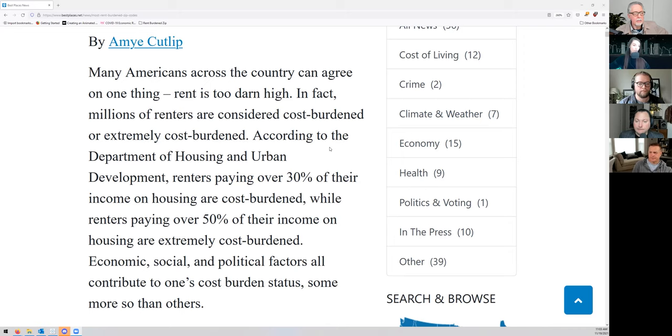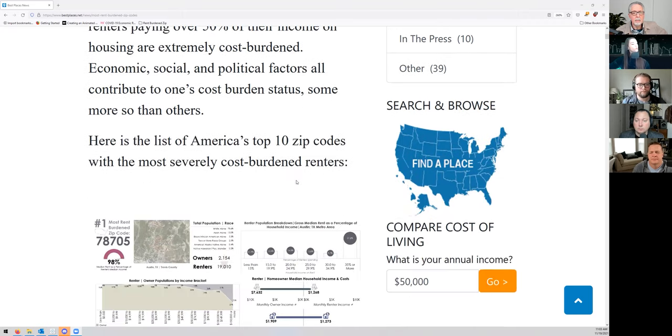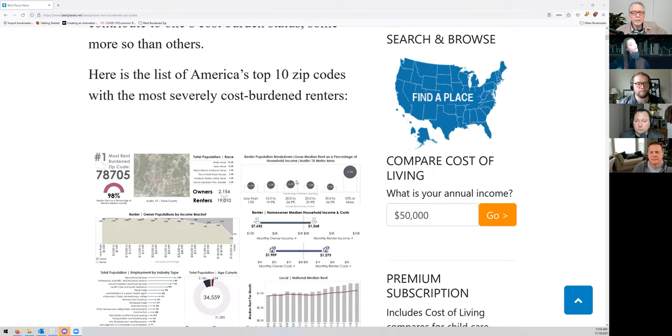And as we discussed earlier, renters who are paying 30% or more of their income on housing are considered cost burdened or rent burdened. And renters who are paying 50% or more of their income on housing are considered extremely cost burdened. So all of the top 10 zip codes meet this criteria of severely cost burdened.